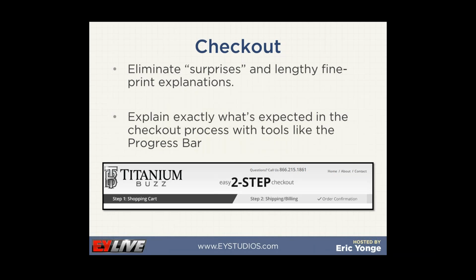Now, sometimes, Tara, what I see is on the first page of checkout where the cart contents is, they won't have any kind of progress bar, as you see here on Titanium Buzz. But then when you get to step two, then you see the progress bar. Well, I don't get that. I see that all the time.